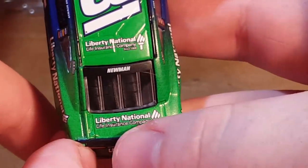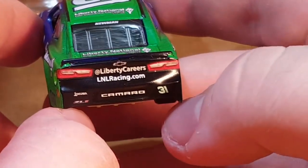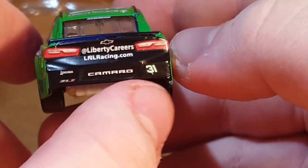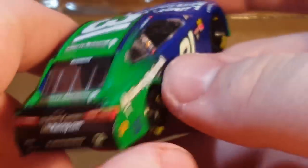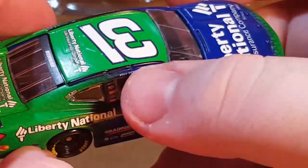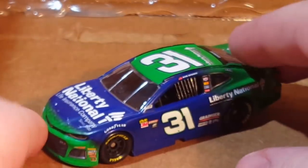Well, just Newman. Liberty National, same thing as the roof here. Liberty Careers, lnlracing.com. Camaro, 31 there. Got a little bit of a paint mix-up here on the edges, but that is okay. That's about it. Other than the American flag, Newman, you know, the normal stuff. I'm pretty sure that's about it.